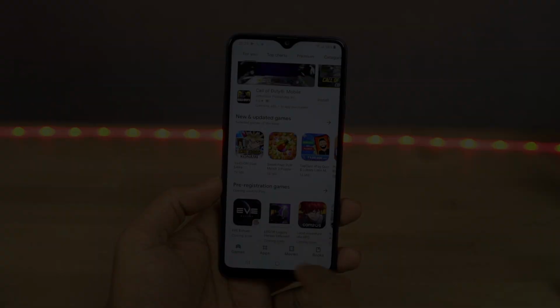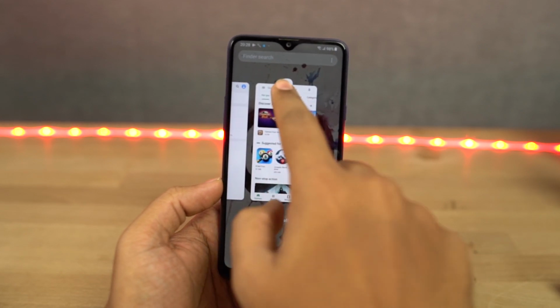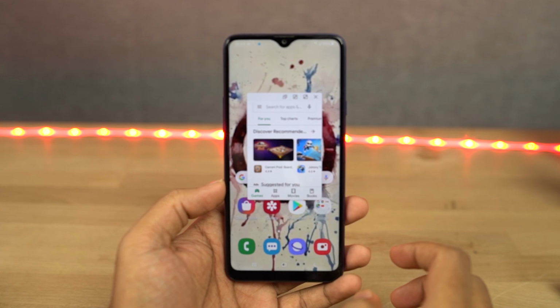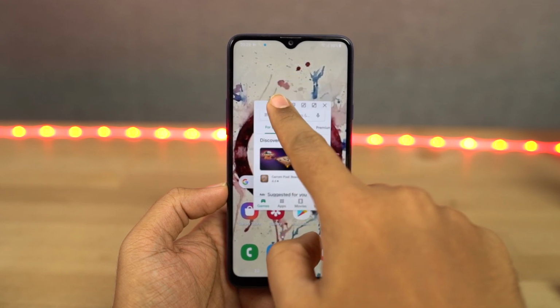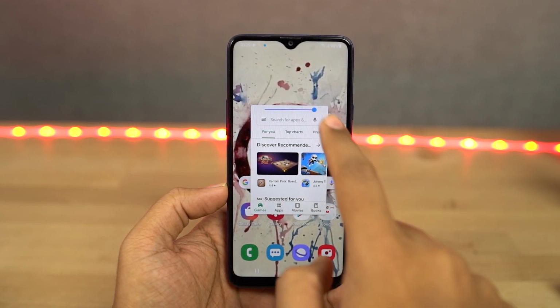Next we have pop-up view, which opens an application in a floating window. Opening an app in pop-up view is similar to split screen mode. Once you open an application in a pop-up view, you can change its transparency, make it a bit transparent. You can minimize it to a floating bubble, just like Facebook chat heads, maximize it, or even close it. I would recommend you not to use this feature as it is resource intensive.